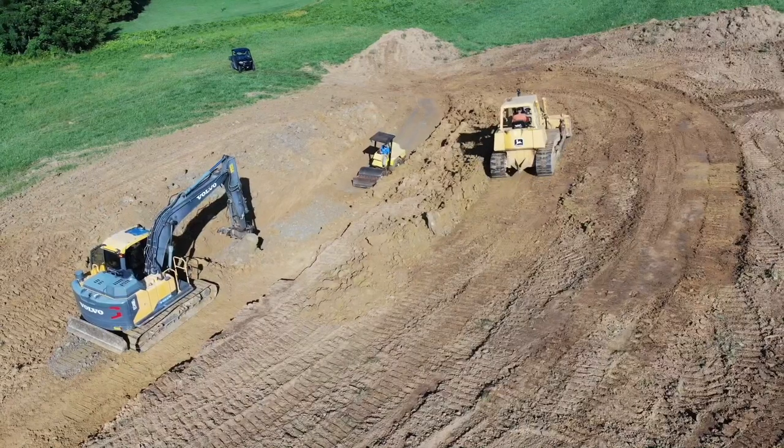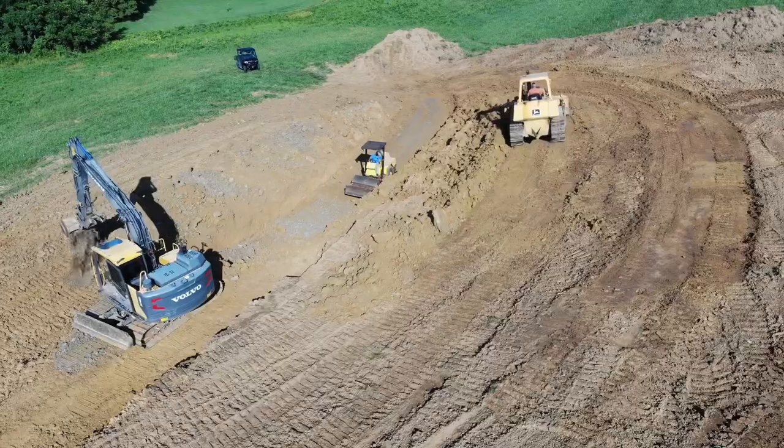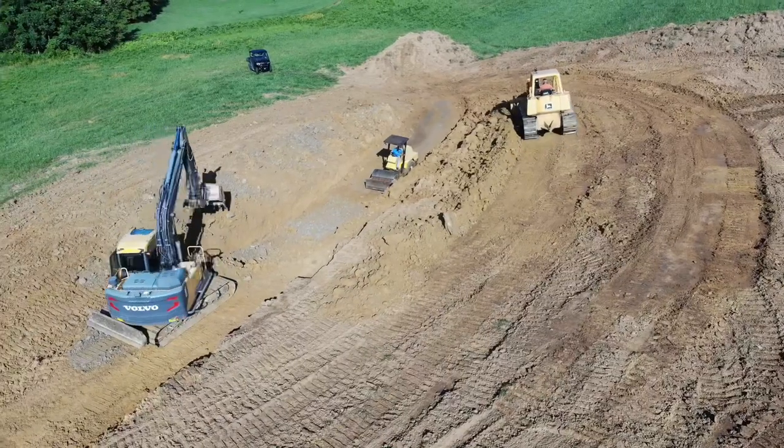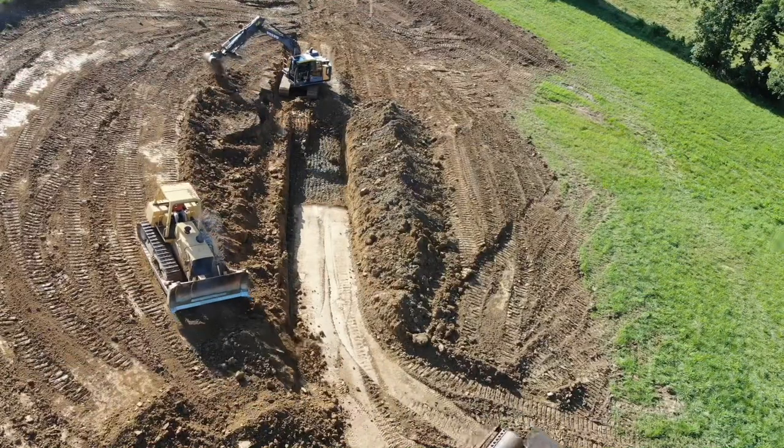All right, guys, a little bit of a spoiler alert. This is actually the next day, and as you guys can see, it is dry. Miraculously, somehow, we missed all the rain. It rained north of us. It rained south. It rained east. It rained west. But it missed us here on the job site.